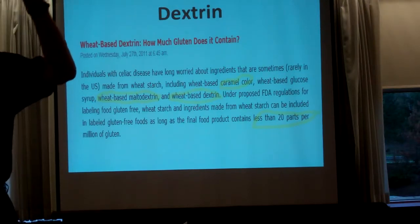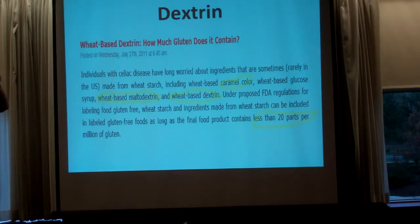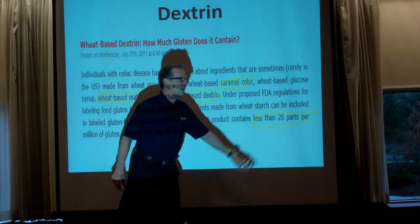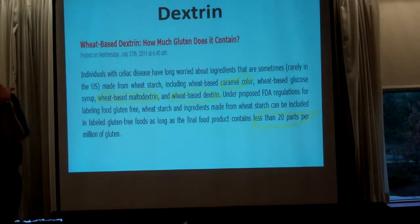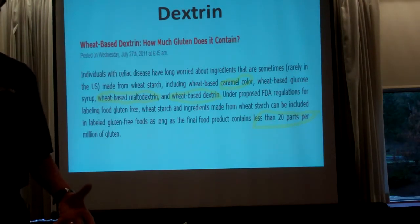Well, you know that you get brown bread, so just be aware of caramel can cause you to have chronic allergy challenges, okay? Wheat-based maltodextrin, wheat-based dextrin, and then they just said, okay, here's how smart our government is, and I'm not saying to be unkind, less than 20 parts per million. See, someone who is celiac sensitive or gluten sensitive, you really want to stay away from it, totally.